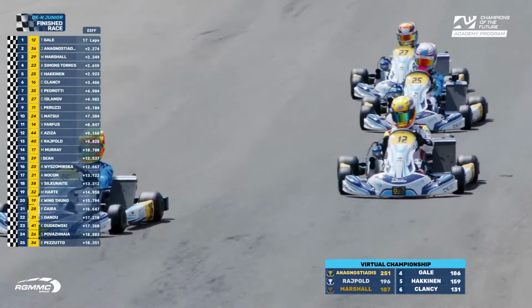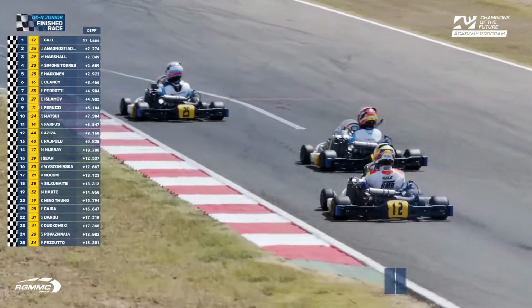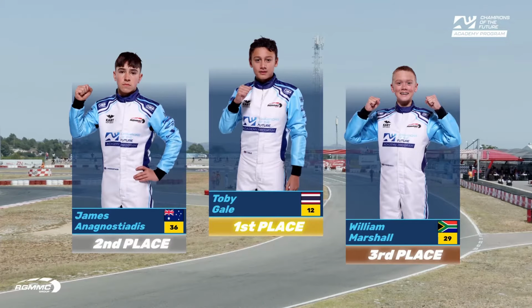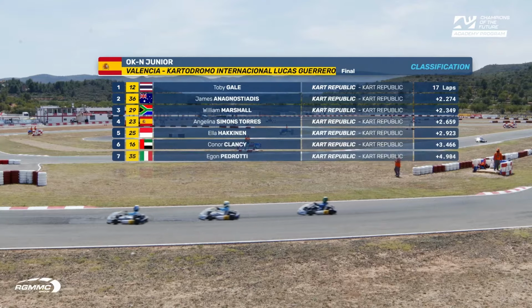Anagnostiadis still leads the championship. He's clear by some way ahead of Reipold. Marshall still there, third. But 1 point behind now is your race winner in this one. Toby Gale takes the win ahead of James Anagnostiadis and William Marshall at the end of the final. Well, the rest of the field makes their way in towards Parc Fermé.